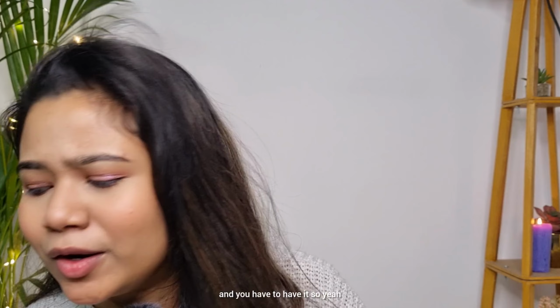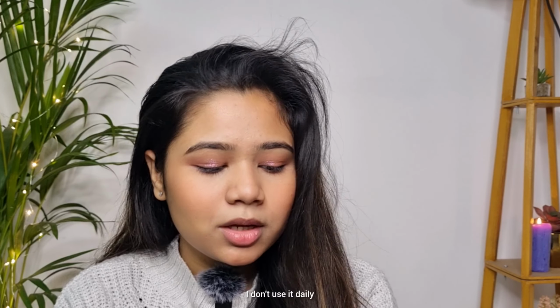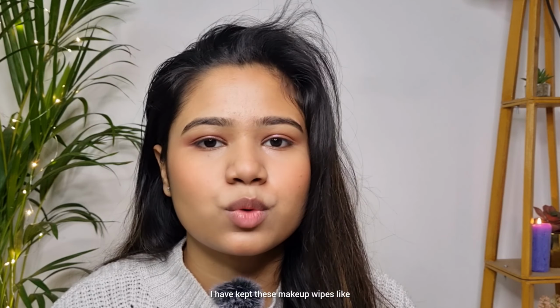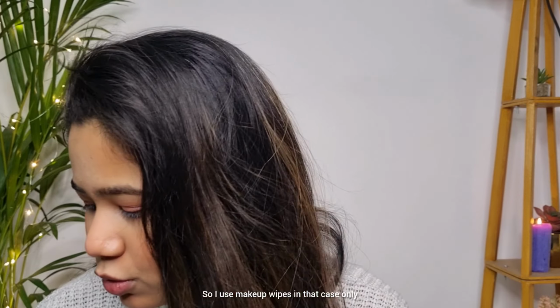And lastly, I got like the makeup wipes from Swiss Beauty and then this Garnier Micellar. What is our makeup removing wipes? Main isko daily mein nahi use karti hu, so don't get influenced ki main makeup wipes use karti hu. No, I have kept these makeup wipes like agar mujhe kisi aur pe makeup karna hai to, kyunki wo log to face wash nahi karenge na, so I use makeup wipes in that case only. And yeah, is makeup hatane ke liye bhi main isi ko use kar lungi.